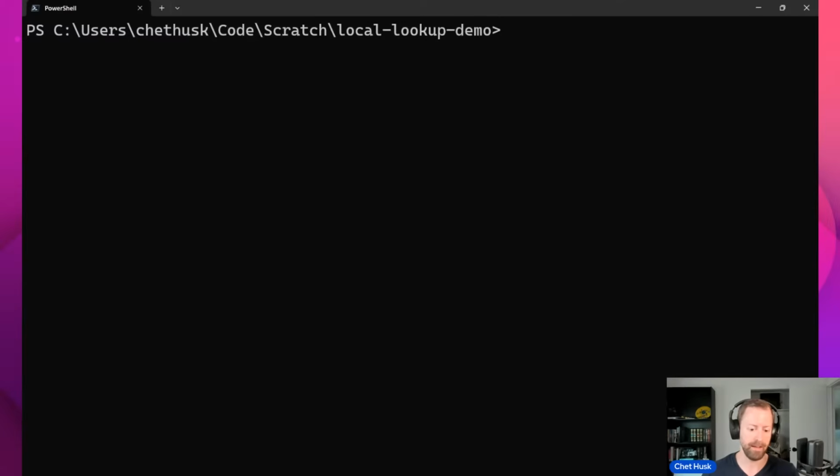There are even some nice usability enhancements like tab completion for NuGet package names when you use dotnet package add. So I'm a real big fan of that. That's like low-key one of my favorite features. So everybody go set that up.